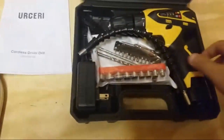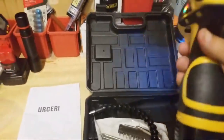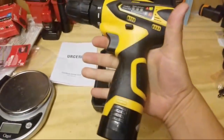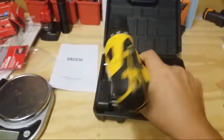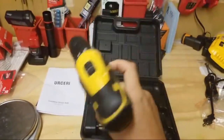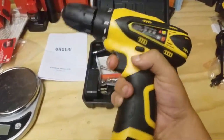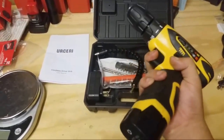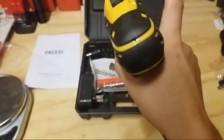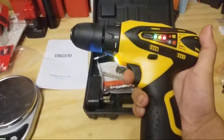It has 18 chuck positions. From what I found out, it's actually a very comfortable little drill driver. It has 36 Newton meters, NM, so this has around 319 inch-pounds of torque, which is pretty shocking. Yeah, 36 Newton meters.